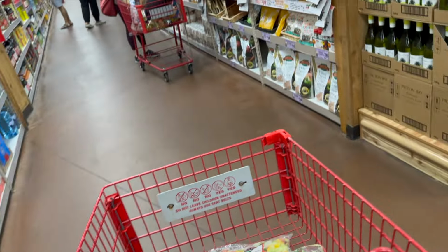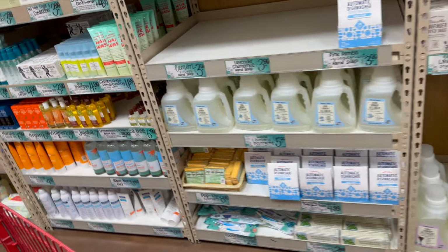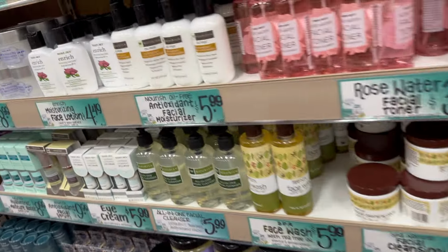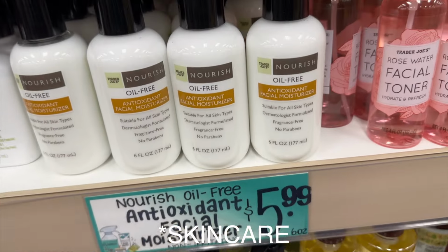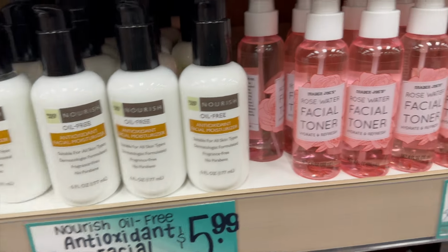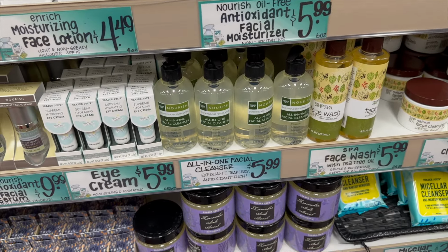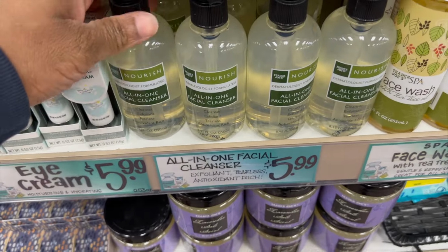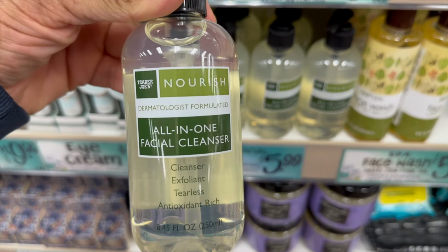So we're over here. What is this? Dog and cat food. I don't have a dog or a cat. So we have hygiene stuff with this antioxidant facial cleaner. Ooh. Rose water. All-in-one facial cleanser. Exfoliant. Tearless antioxidant.